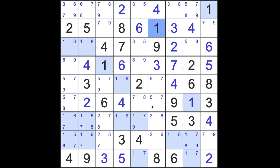We have 1 blocking down here and 1 blocking across here. 1 blocking across here and down here means we can place our 1 in this square here, right? Just double check on that. Yes. Okay. And this must be a 9. And we need to get rid of pencil mark 9 here.